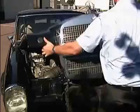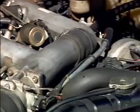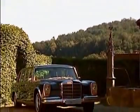It was a V8 engine with 250 horsepower, which means that the car had quite a lot of power. This was also important because the 600 was also the first car from our factory built in an armored version, because we sold a lot of these cars to different governments worldwide.